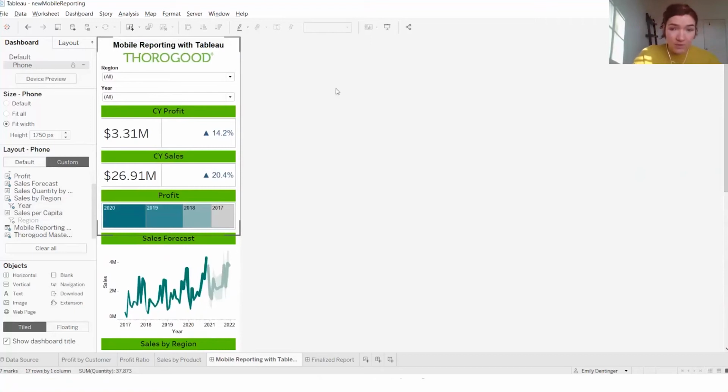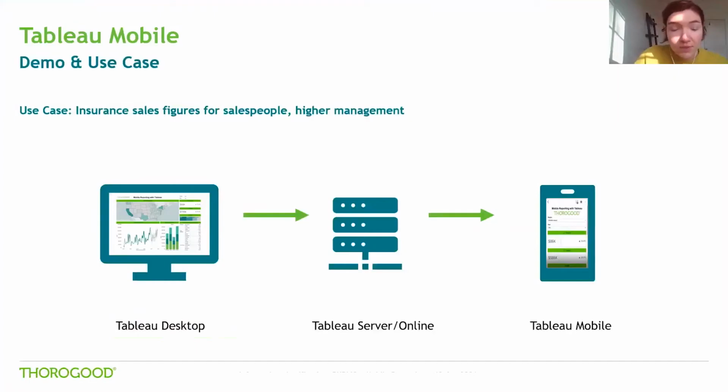This is what my mobile report is going to look like. This is the final product. I'm pretty happy with this. So I'm going to go ahead and publish that up to my company's Tableau Online account. We're not going to go through those steps. We are going to take a look at what that is going to look like from the end user's perspective on the mobile app.